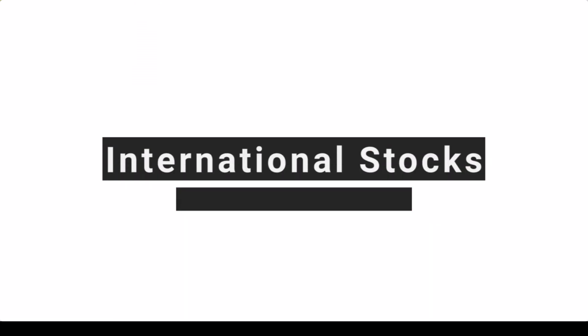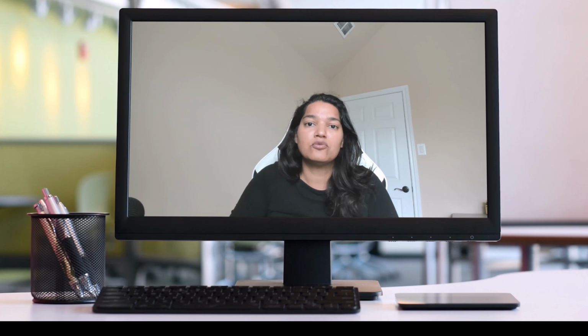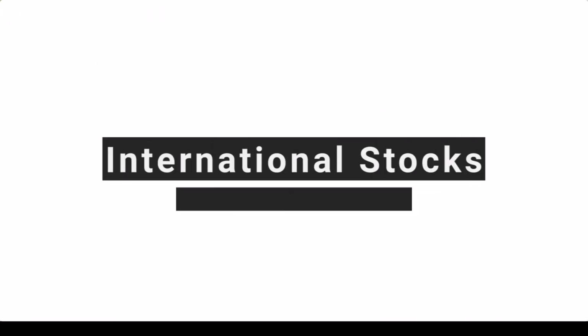Last but not the least, we have international stocks and we have IPO stocks. International stocks are the stocks, if you are living in USA, of companies that are outside of USA. So the stocks associated with them are called international stocks. For example, I live in US, so companies like Alibaba, Wipro, Infosys, these are international stocks for me. Stocks of a company based outside your home country are called international stocks.